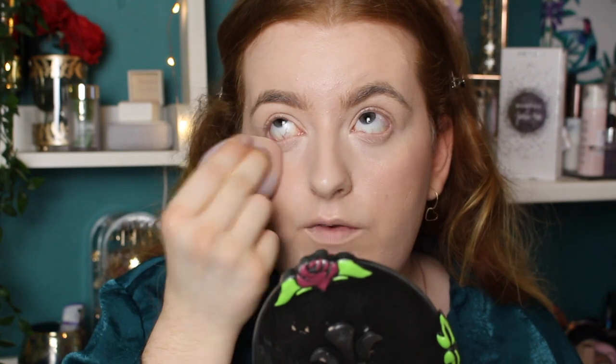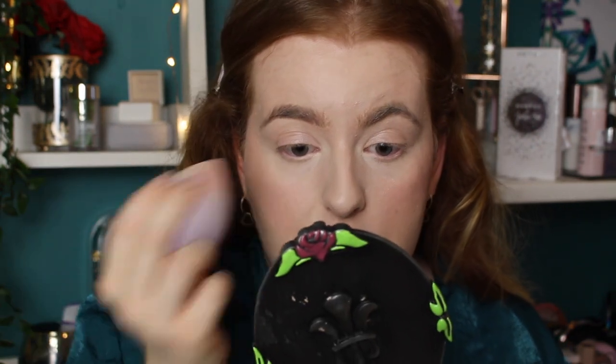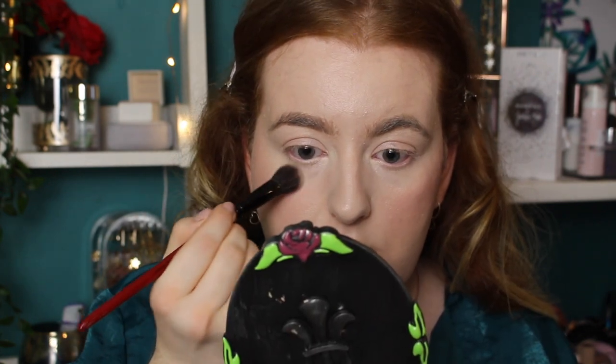Feels so smooth though. Okay, let's try this and set the under eye. Well, this is so finely milled and going everywhere. This will get rid of any creases, which by the way, there is really not that much creasing from this concealer. Let's just set under here.